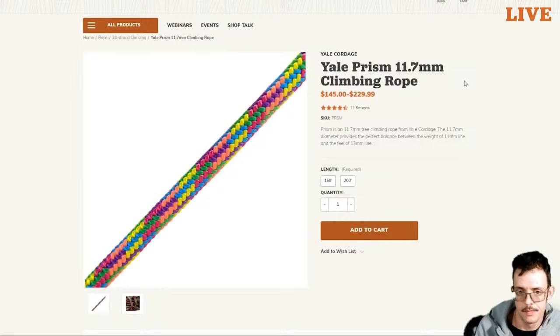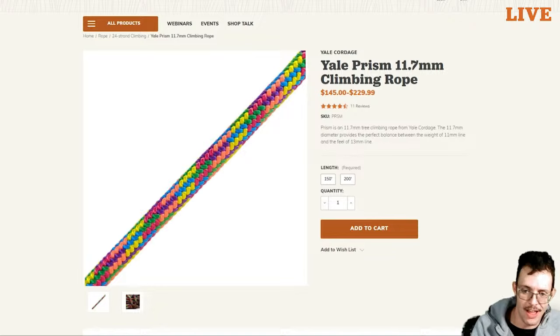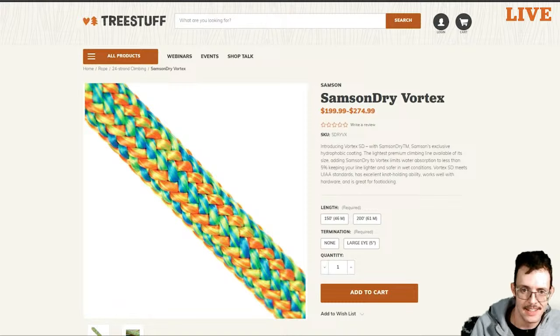This is not new, but it is back. So this is Yale Prism. This was originally a Canning's color, if that means anything to you, like 10 years ago. But now it is generally available from Yale. Yale Prism, 11.7 millimeter. This is kind of in that Blue Moon family, really high quality rope and an OG classic color. I'm excited to see this back in full production here.